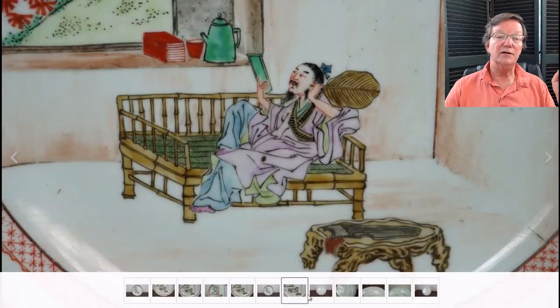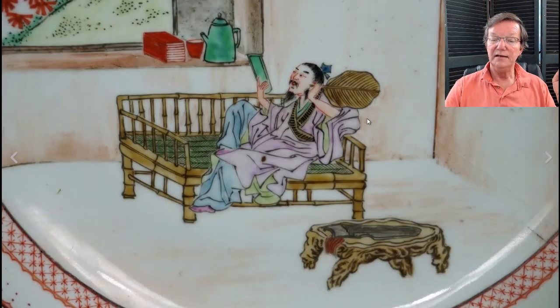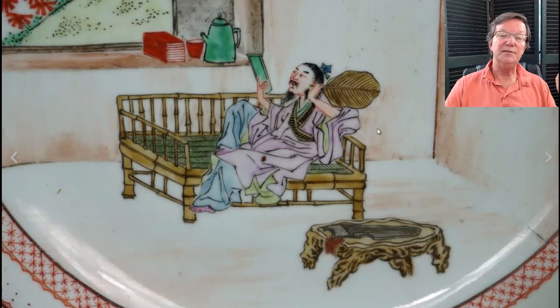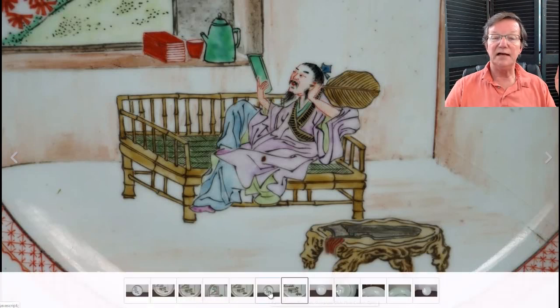This is 1930s. It looks like work to me, with the old root stool, with the instrument on it. He's carrying a fan, big Yixing teapot over here, scholars' books, and it's a scholar's studio scene, obviously. And here he is. Okay, nice looking plate.